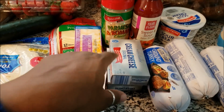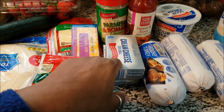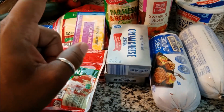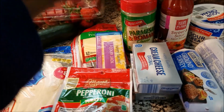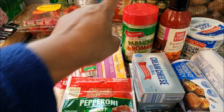Some cream cheese for the Philly cheese steak dip, and for something else I'm going to be using this for. Can't think of it. Oh, my wontons. I'm going to be doing some crab wontons and some regular wontons. Sweet and sour sauce for the wonton dip. Some Parmesan cheese for my pasta salad, and for the baguettes that I'm going to be making.